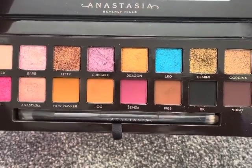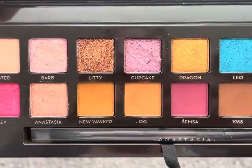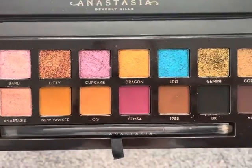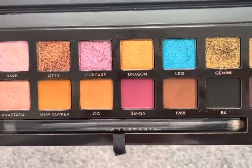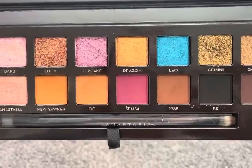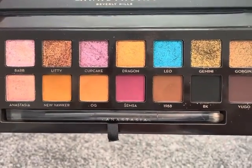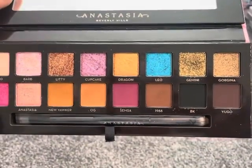It's absolutely beautiful. I must admit, I do get scared of some of these glitter shades. I don't mind the crushed pigment shades, but the pure glitters I do get really scared about. I believe it's the shade Gemini and Litty, but I just find that they can be very messy and fiddly, so they do scare me in this palette. But I think the color story is so beautiful. I just love this random pop of blue here. It's just so nice and gorgeous.